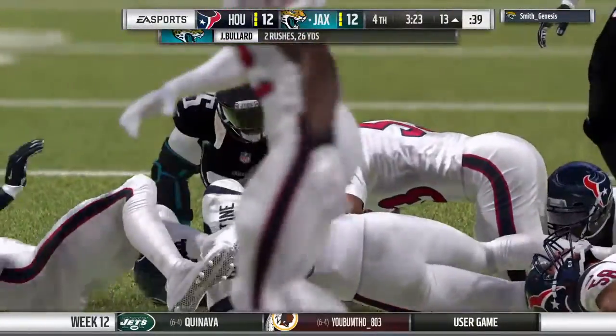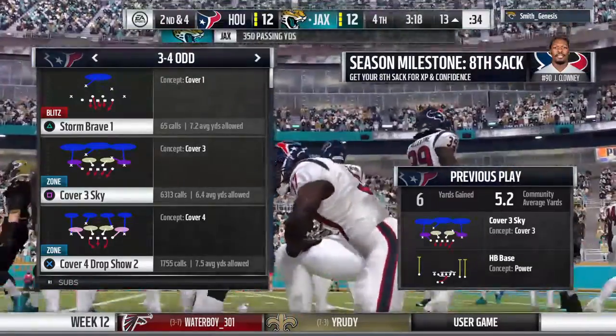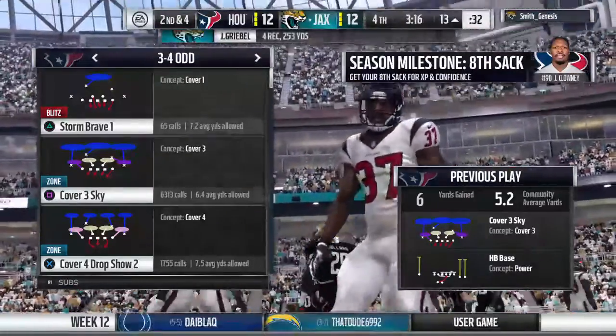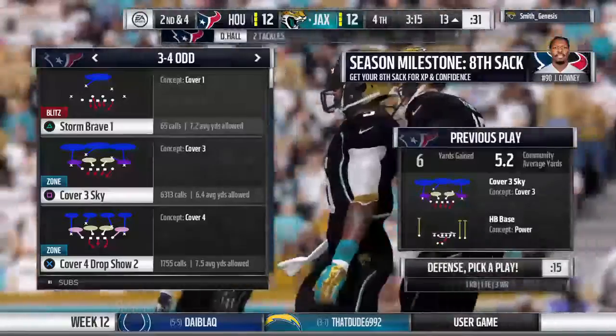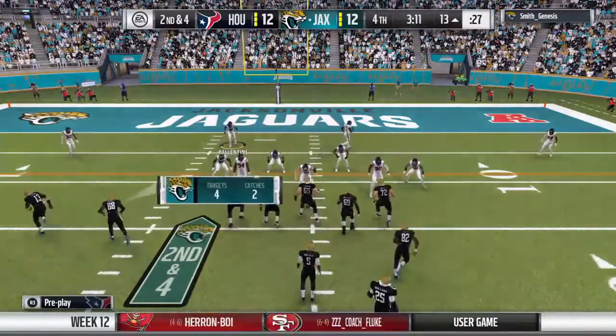He'll get a nice chunk there on the first down run, and it's 2nd and 4. Some runs are blocked so well, you almost forget that someone has to carry the ball to gain the yardage. The leverage by the offensive line to create space up front, really well done.